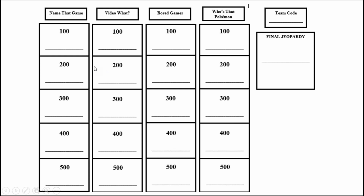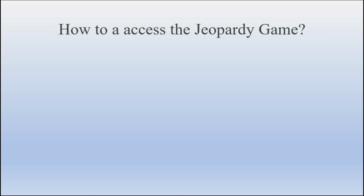Okay, so that's a little bit about the answer sheet. We're going to talk more about it once we get into the game. You'll see in just a second how this correlates to what you're going to be projecting on the overhead screen as you're doing the trivia challenge. So, how to access the trivia game.